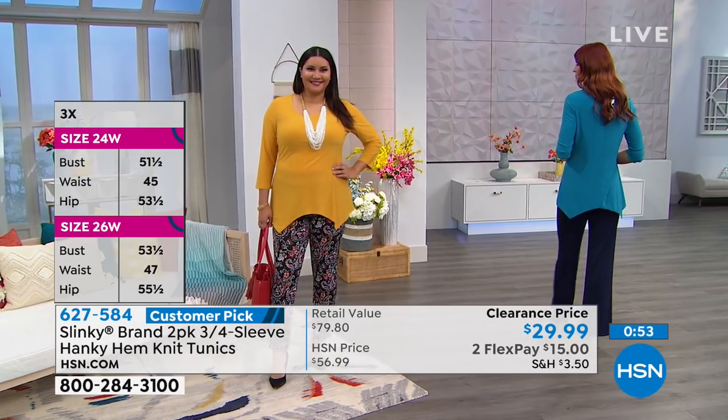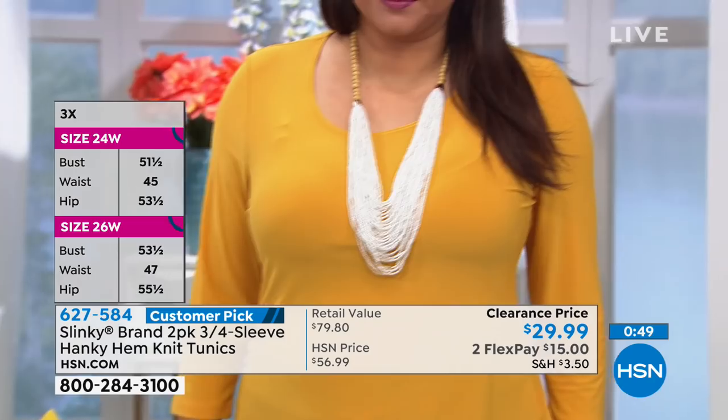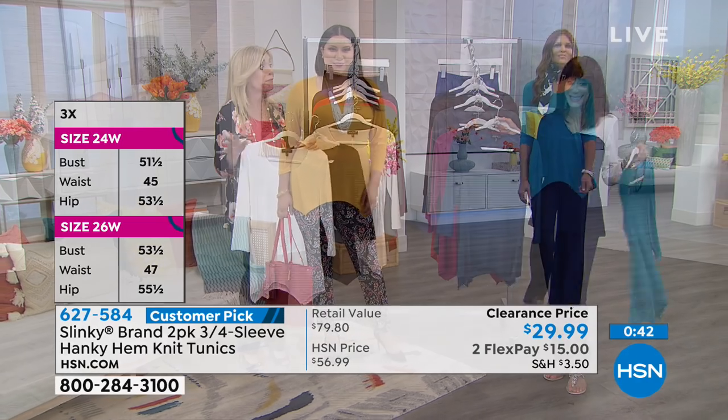It does. Amazing for travel. This is going to be your new favorite tunic. And it's one of our best sellers here at HSN. And I hope you can get your favorite colors before they're gone.